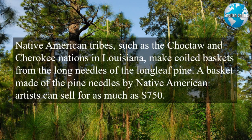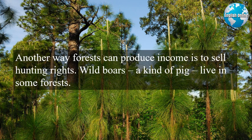Native American tribes, such as the Choctaw and Cherokee nations in Louisiana, make coiled baskets from the long needles of the longleaf pine. A basket made of the pine needles by Native American artists can sell for as much as $750. Another way forests can produce income is to sell hunting rights.